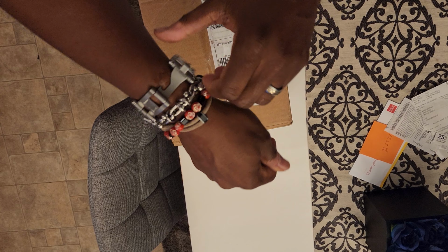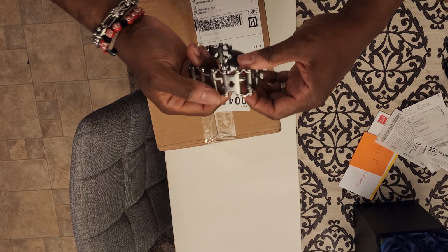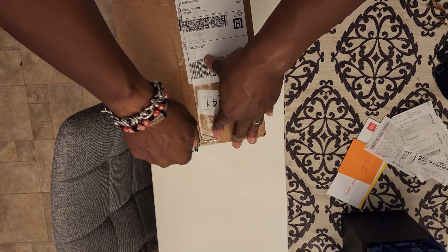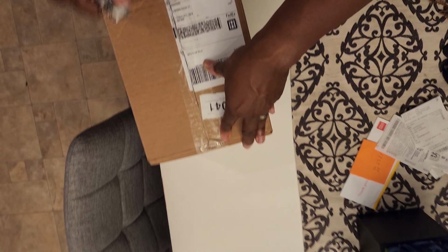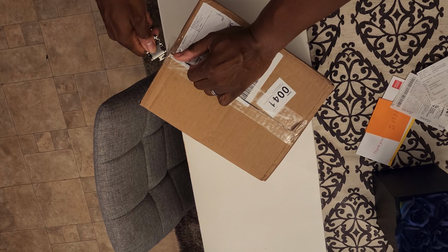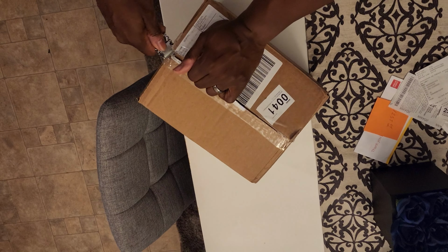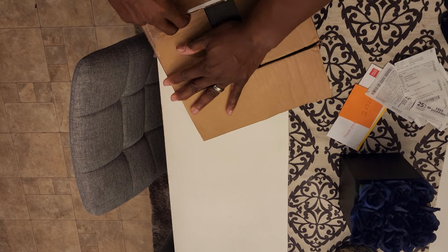So this is pretty cool. I received this box out of the blue from Microsoft. So let's take a look at what's in here. Wasn't really expecting this. Let's go ahead. This appears to be pretty awesome. Hopefully. Let's see what we got in here.